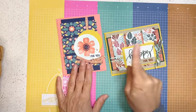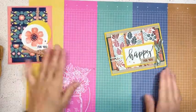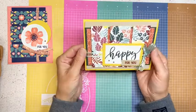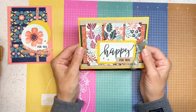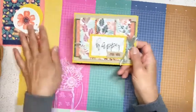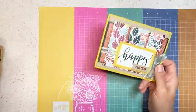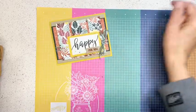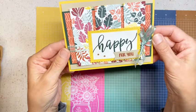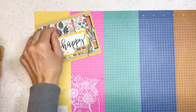Okie dokie. So let me start with this one, and it's simple and easy, so you can see what the sketch is. It was just plain with designer series paper. Let me put this aside and put this one right there. As you can see, there's very little stamping in this card.